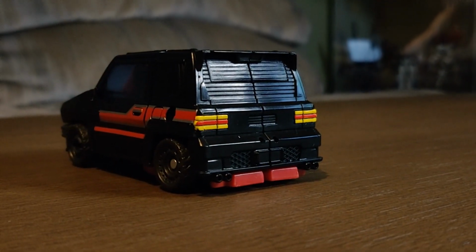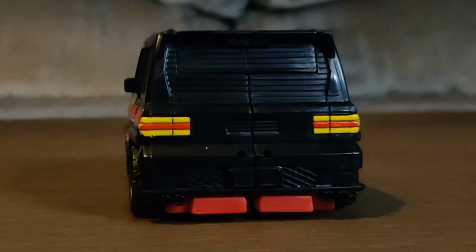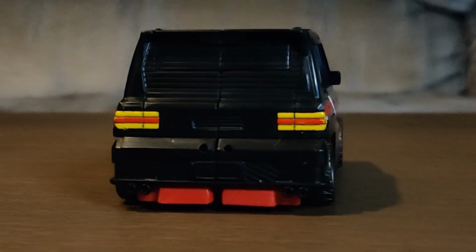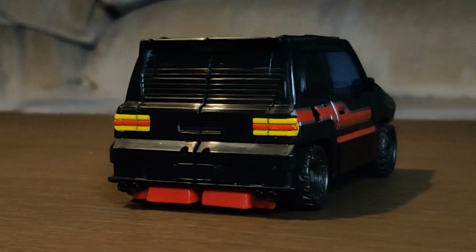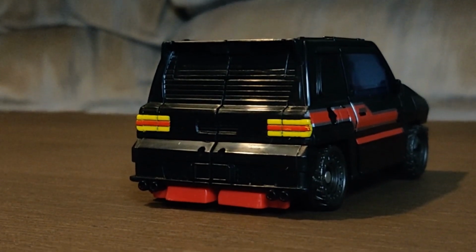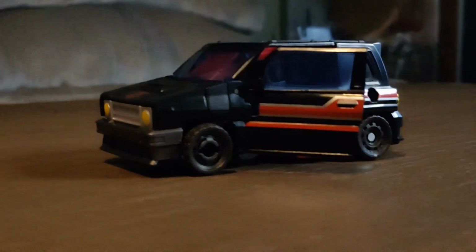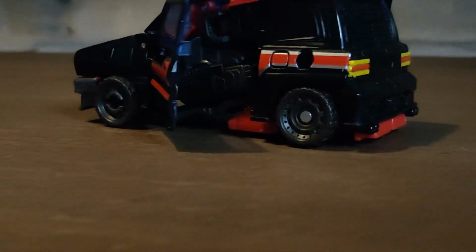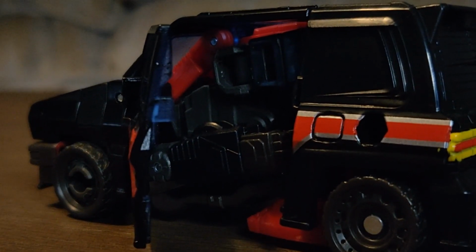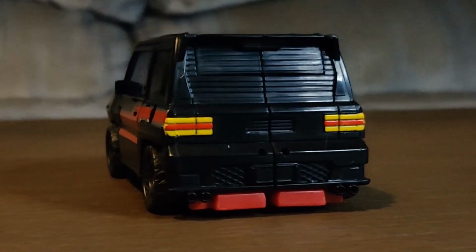Last thing that I want to touch on in the alt mode is that the hatchback doesn't do anything. That might seem like a weird thing to point out. It's really rare that you get opening hoods and hatches on something like a Generations Deluxe. Burnout is actually doing better than most in this department by having opening doors, even if there isn't an interior to lead into. But staying on topic here, there is nothing at the boot.